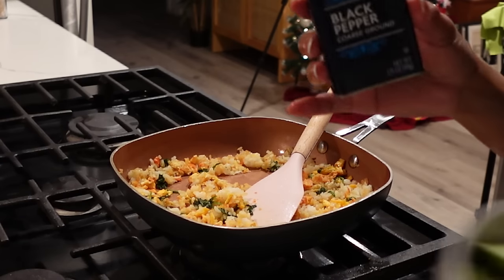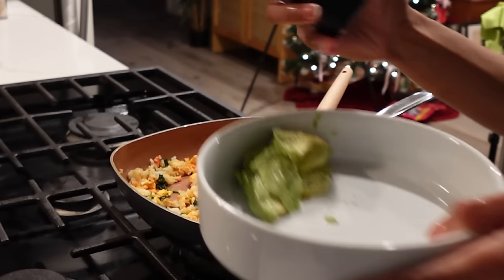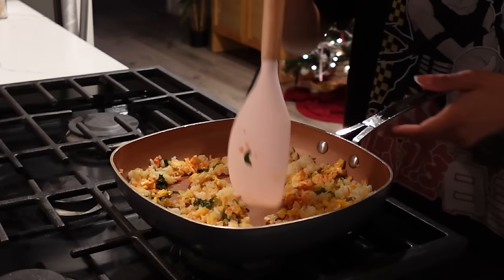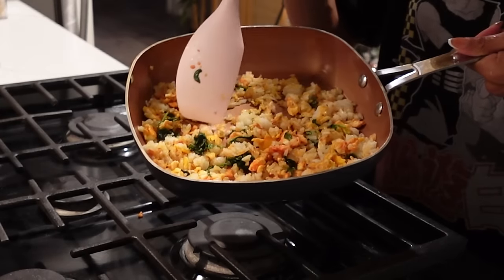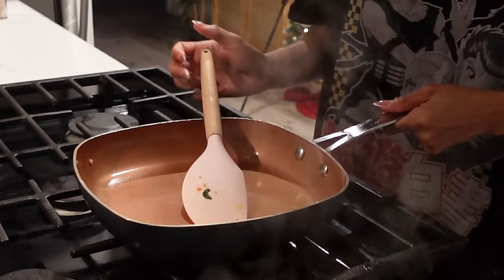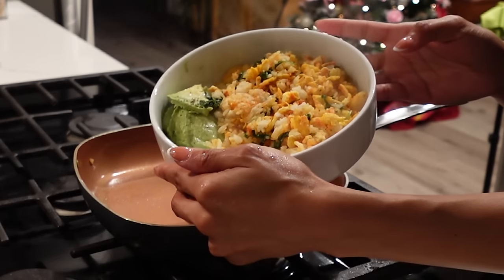And then I always add a little salt and pepper to my avocado, just over the top, nothing too crazy. Then stove is off, rice is fried down. Look how good that is. That looks good. And this is my dinner, which is literally a breakfast, but I'm eating it for dinner. And it's gonna be yummy.